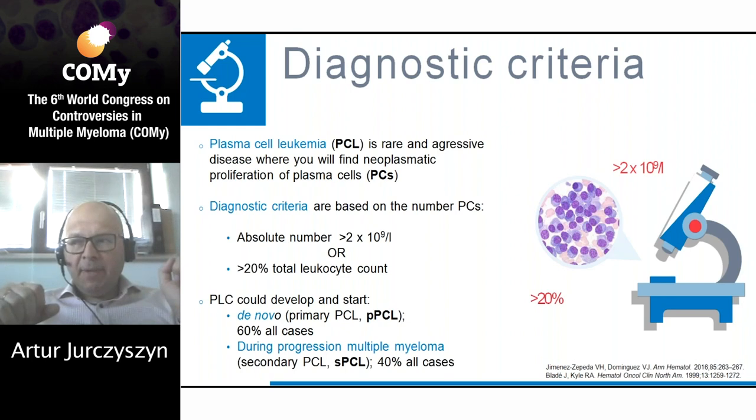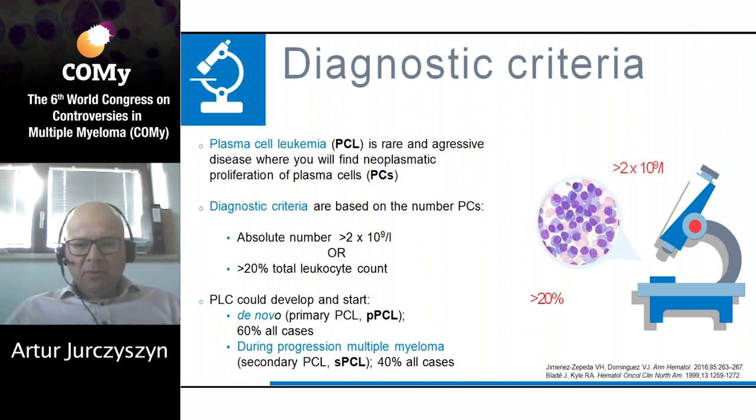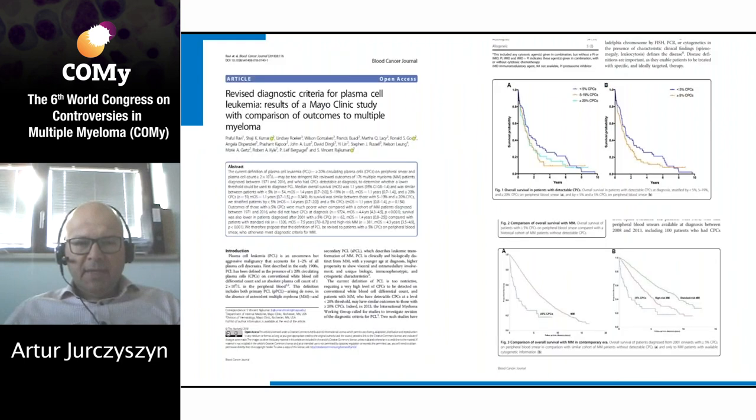We can divide plasma cell leukemia into two parts. It could be a diagnosis at the beginning, like in the Gluziński paper, which is about 60-70% of patients. And you can also have plasma cell leukemia during progression of multiple myeloma. This is secondary plasma cell leukemia. It's about 40% of cases.